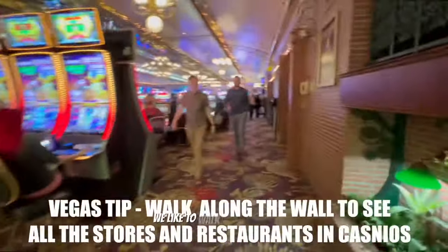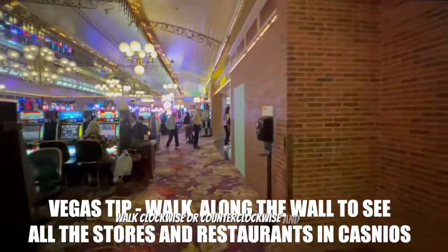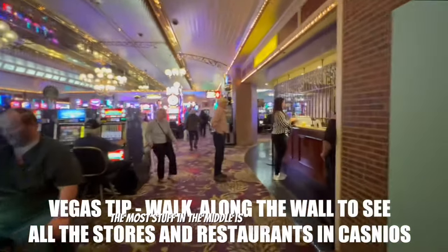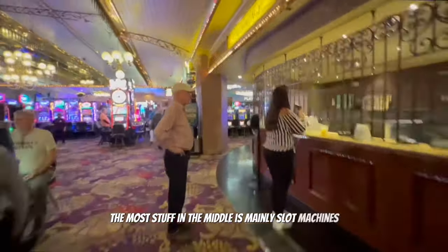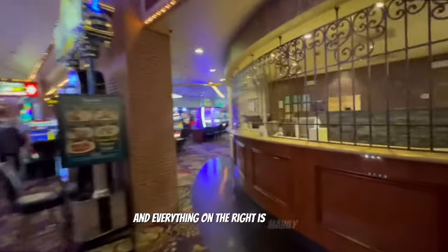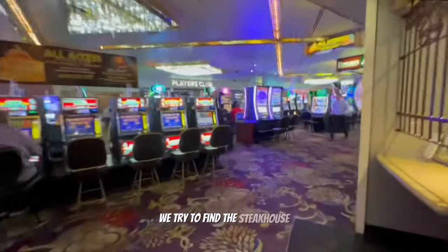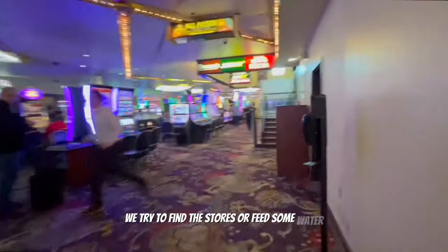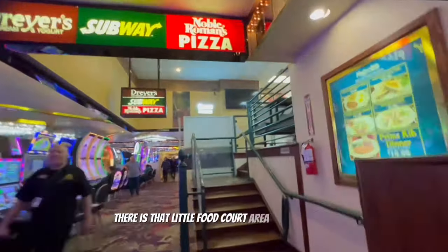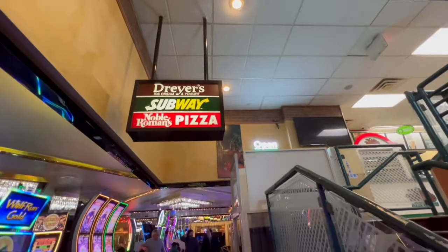Like I said, we like to walk against the wall, clockwise or counterclockwise, and that's how you get to another casino really easy. Most of the stuff in the middle is mainly slot machines. Over here is the casino cashier, and everything on the right is mainly the restaurants and the stores. So we try to find the steakhouse, and the stores where we get some water, some restaurants, some foods. There is that little food court area open 24 hours: Dryer's ice cream, yogurt, Subway, and pizza.